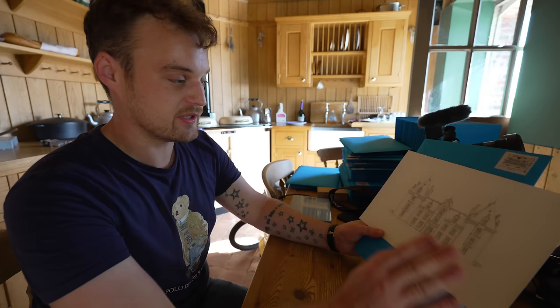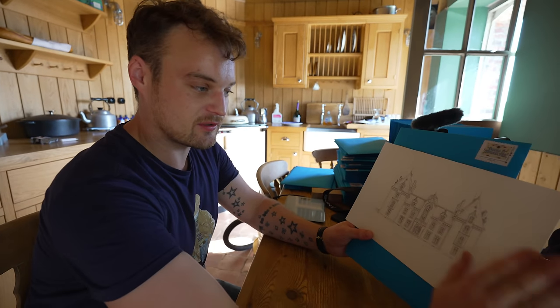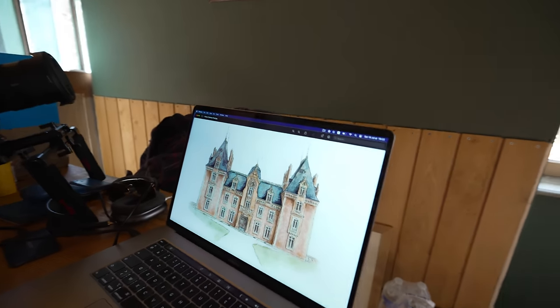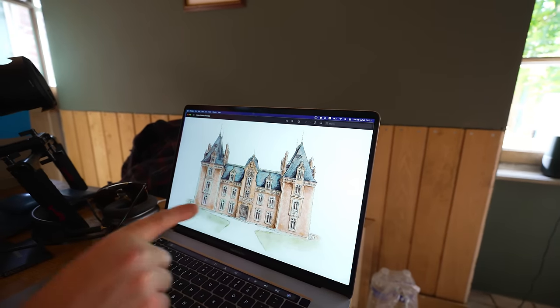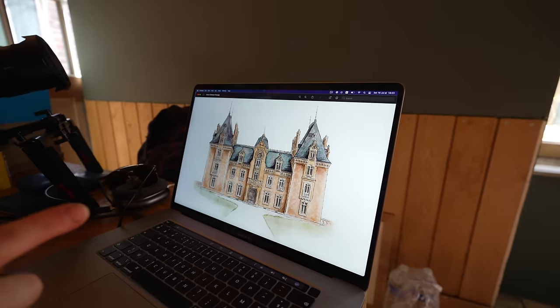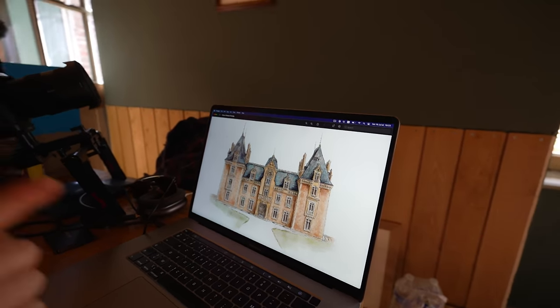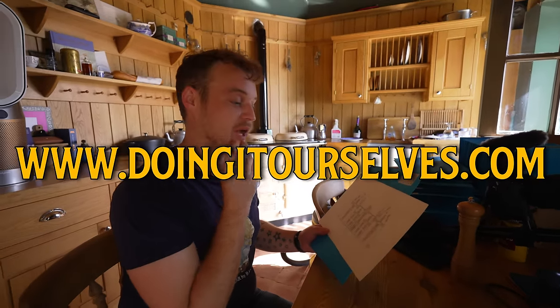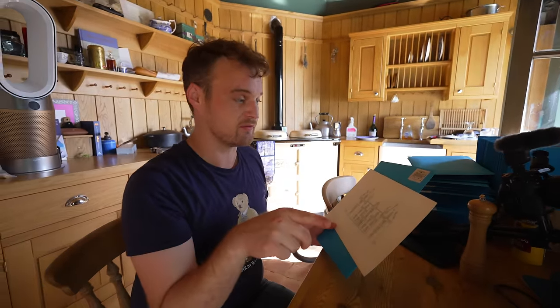What I did is I printed out, scanned the black and white, printed it onto watercolour paper, and then I painted over the printed version on watercolour paper. And this is it. But you have the original. Yes, we have the original in the guest house. But you can buy A4 prints of this on doingitourselves.com. You can buy the prints of Michael's. There are actually quite a few different designs on there at the minute.